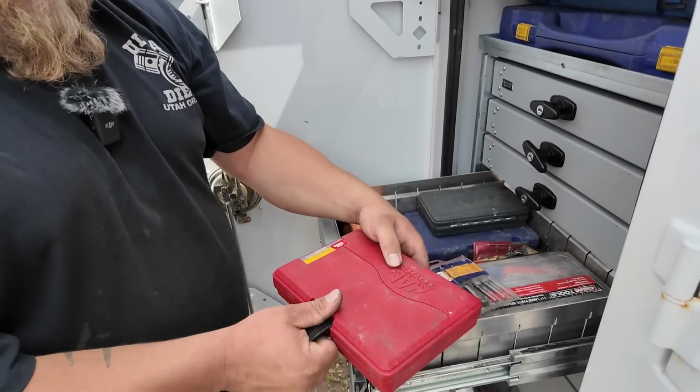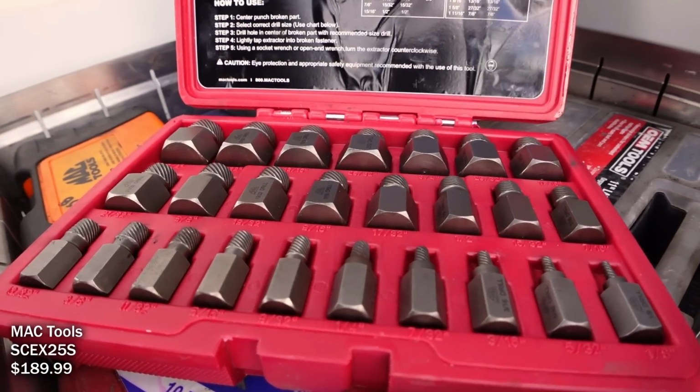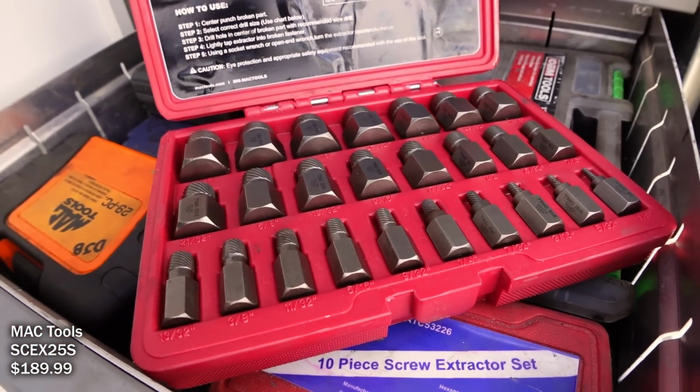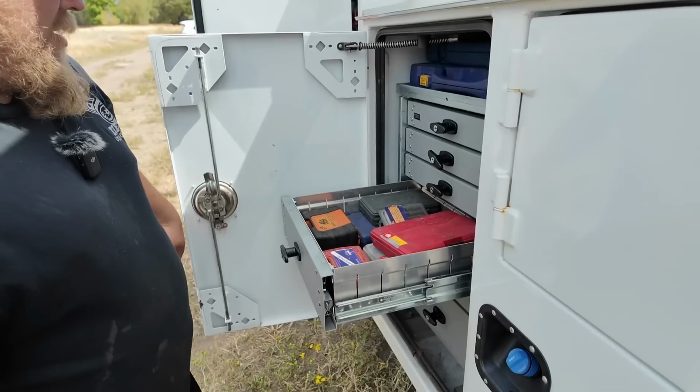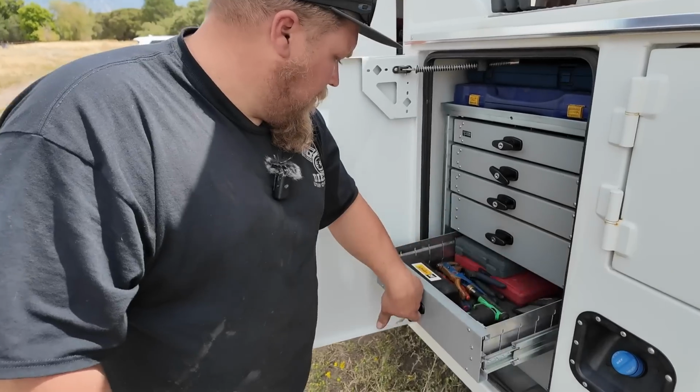This is a nice kit too. I always wonder if somebody makes this set because they all look the exact same. Correct me if I'm wrong, but I think Irwin makes a lot of that stuff. Yeah, a lot of broken bolts, unfortunately, on our equipment.